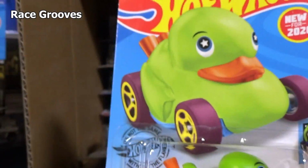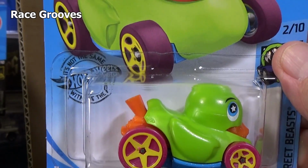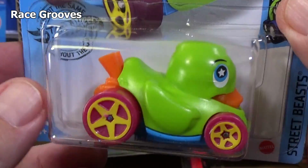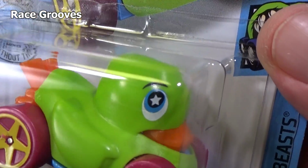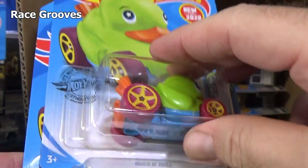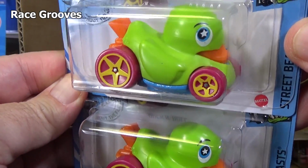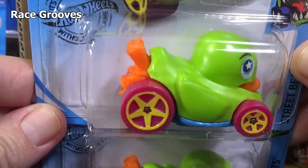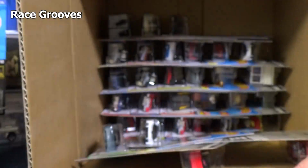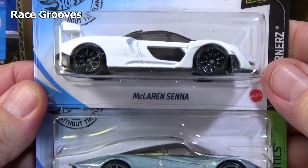There's a high beam. I'll go ahead and put that away. But for Duck and Roll, it's not exactly the same. They change the colors. Well, that's typical. But they change the graphics. The eyes are different. It's just not a recolor. There's Duck and Roll. And we'll compare these two just in case there's a variation in the wheels. Nope, everything looks the same. Little stubby little tail. He got wet. He had to wiggle to get his tail dry.